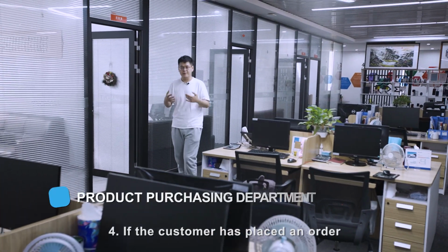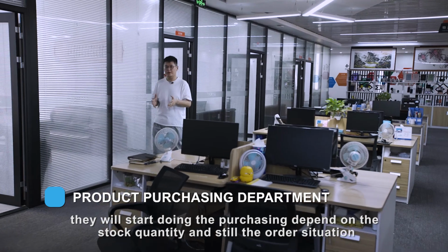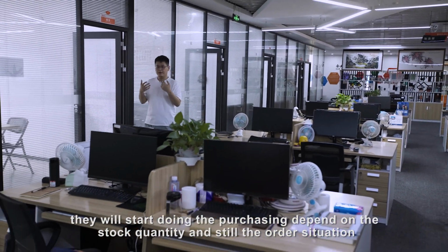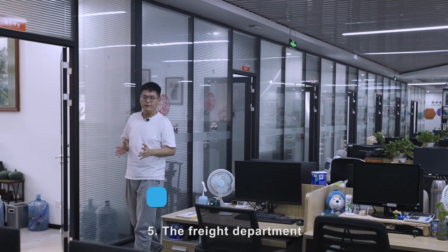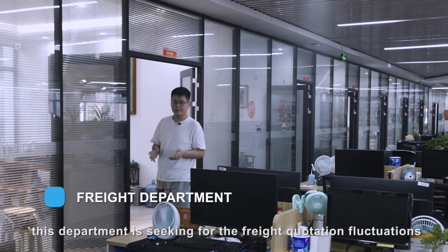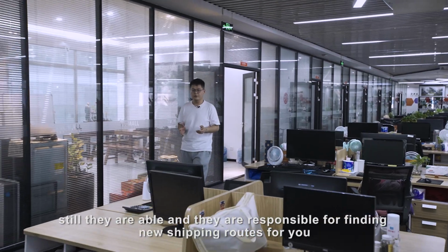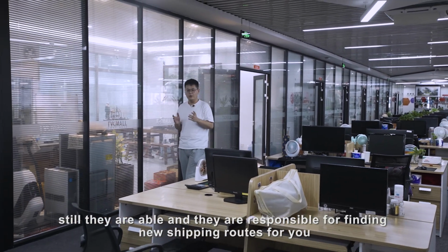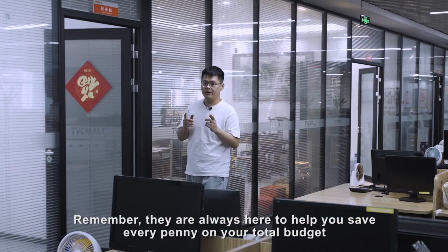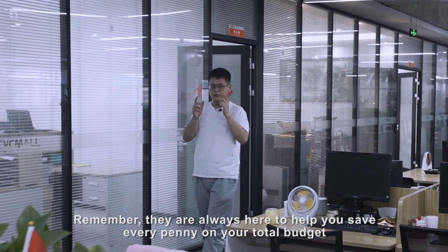If the customer has placed an order, our product purchasing department will start to do the purchase depending on the stock quantity and the order situation. Number 5, the freight department. This department is seeking the freight quotation fluctuations. They are also responsible for finding new shipping routes for you. Remember, they are always here to help you save every penny on your total budget.